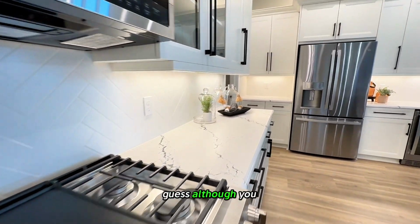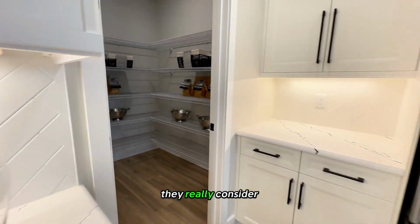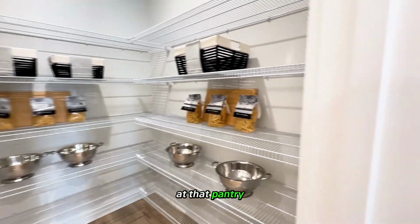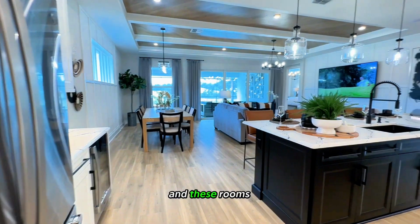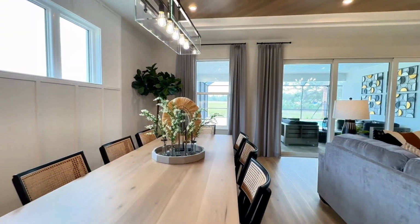So although many people, when they think of moving into 55 and over, really consider downsizing, you don't necessarily have to here. I mean, look at that pantry. That's enough for a whole family with kids. And these rooms are quite spacious, and this isn't even one of the larger models.